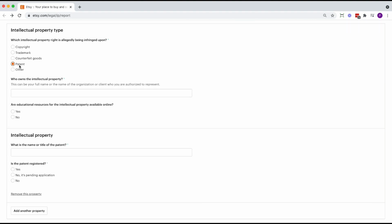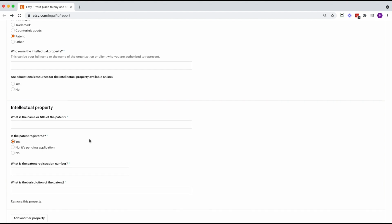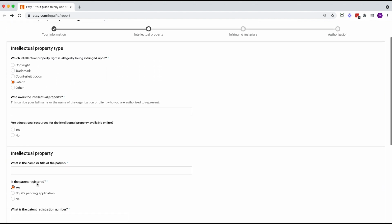But then if you select intellectual property type patent, it comes up down here. What is the name or title of the patent? And then if it's registered, you click yes. And then again, you put the registration number and basically where it's patented.